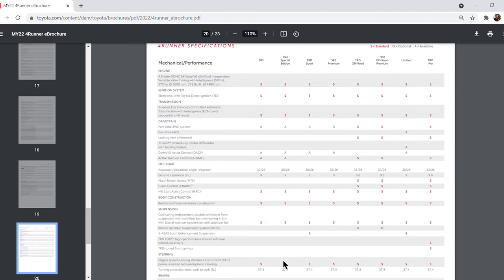A lot of this is going to be standard. On this one, if you see an A, that means it's available. Optional means it's an upgraded option. Standard, most of the time, that means it's available. You'll get it if it's a two-wheel drive, it'll be available. Four-wheel drive, that type of thing. So just look at those features here.